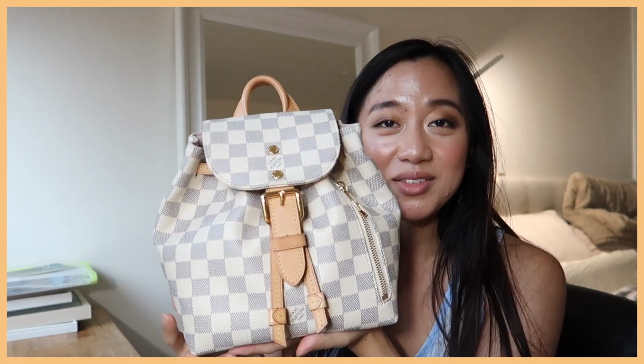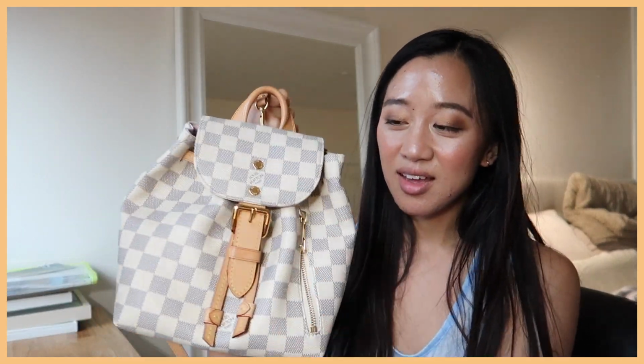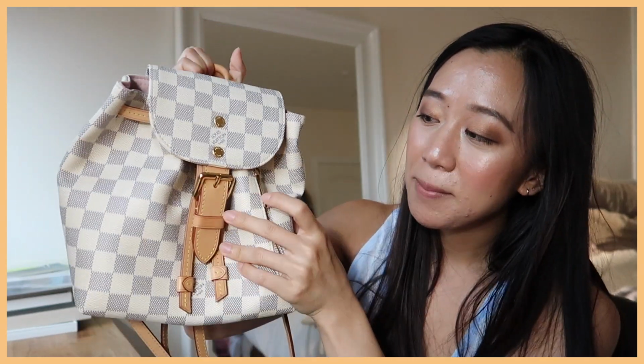But the main reason why I got it was actually for the structure of it, just because I like being able to have this not be smooshed against anything. You can kind of see where it starts and where it ends right over here, but it's not that obvious that it bothers me.